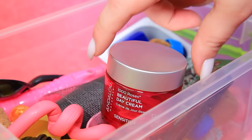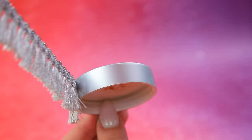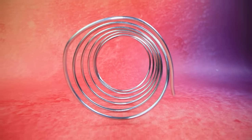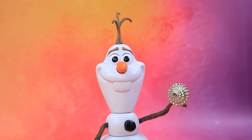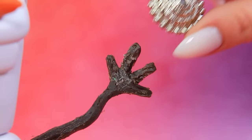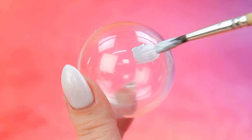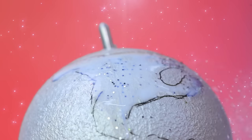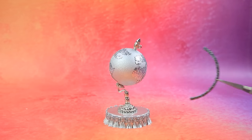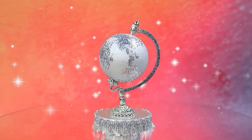Whoa. Let's grab the old cream. Open the lid. Take off the fringe. Cut off a piece of wire. Give it shape. I brought the part, it will be useful. Wear bands. Cover with silver. Draw continents. Apply glue. Fasten the art. Luxurious globe in the style of a silver princess.